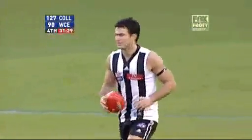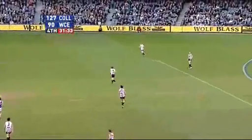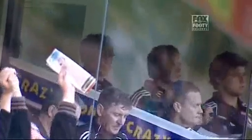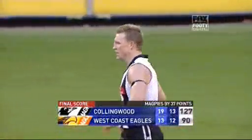And Tarrant again. Chris Tarrant, 19 disposals, 11 marks, 4 goals, 2. That's a good haul. And the drought is over for the Pies after losing 3 in a row. They're back on the winners list, and back for a chance at a top 4 spot for the finals.